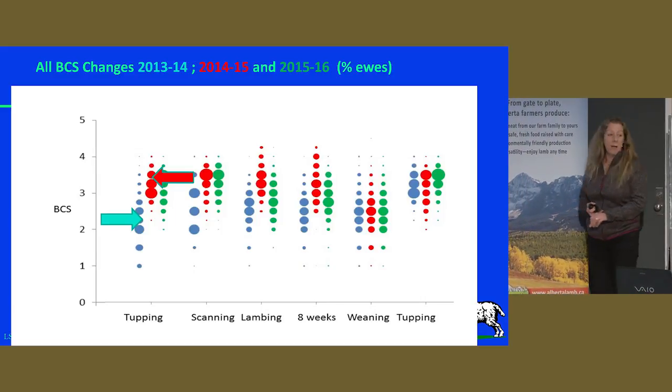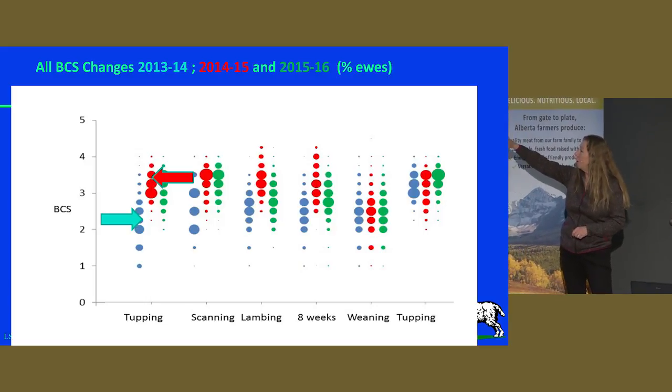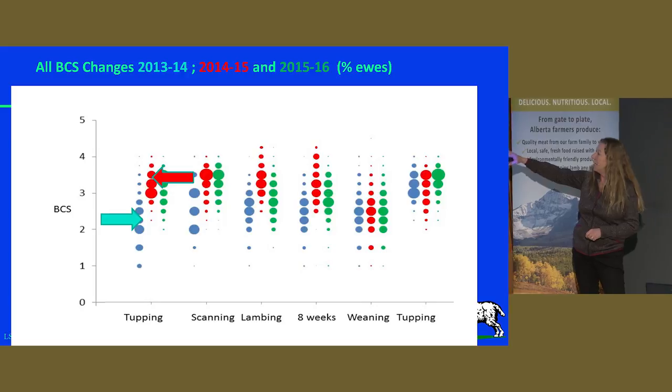And everything was going quite well with the green blobs. They were good here, and they were okay when we got them through to there. And then at scanning, not too bad. And then at lambing, they've dropped.